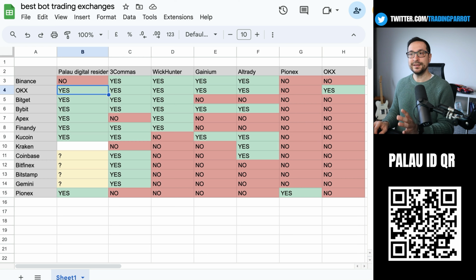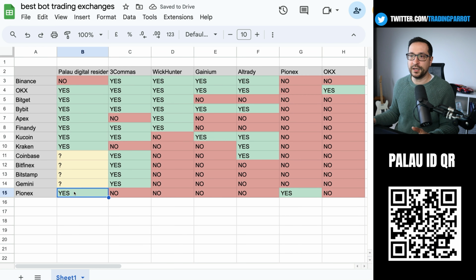Luckily, you can still apply for KYC on OKX, BitGet, Bybit. Of course, Apex doesn't require KYC because it's decentralized, so I still mark it with yes. You can do the same with Finandi, Kraken, and Pionex. Those are the ones that have been reported by people I know mentioning that it actually works. And not just that you can open the account, but all the products in the account of that exchange immediately start working, including staking and connection to APIs, so you can finally trade with bots using futures and spot.